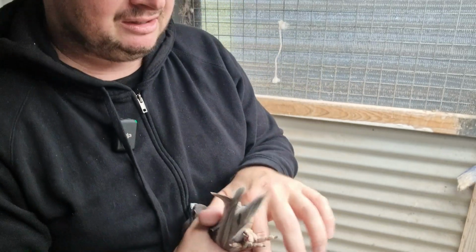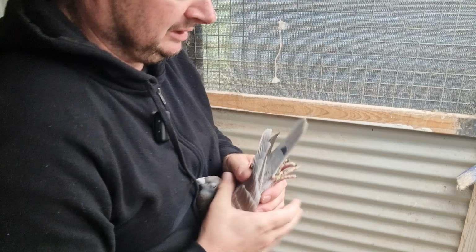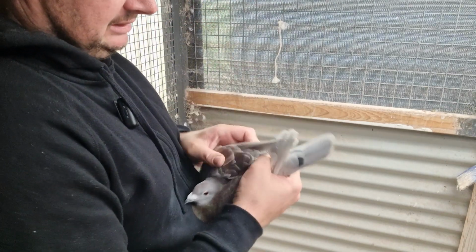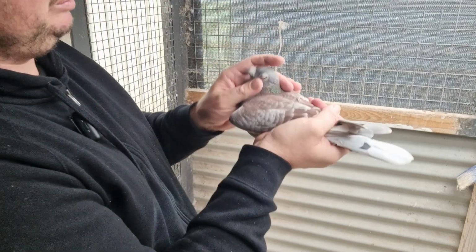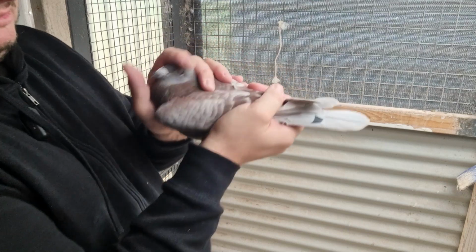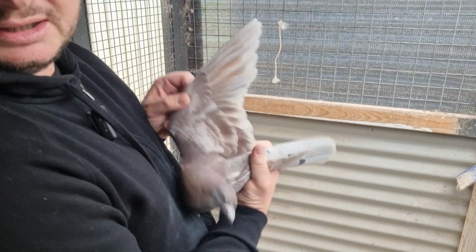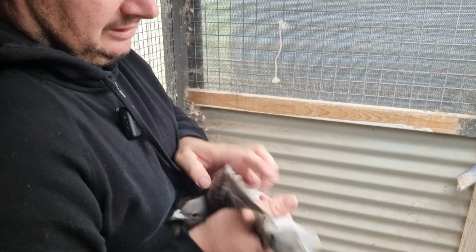I did pair him up to a Vandenbalk hen one year and didn't really do any good with those babies. I lost all of them, but if I pair him back into some of the tougher pigeons, we might have a little bit of a chance. It's really hard to get a good shot of him because he just doesn't stop moving. But he is an absolute rocket. He's meant to be a speed pigeon, but still should be able to fly these out to 500.